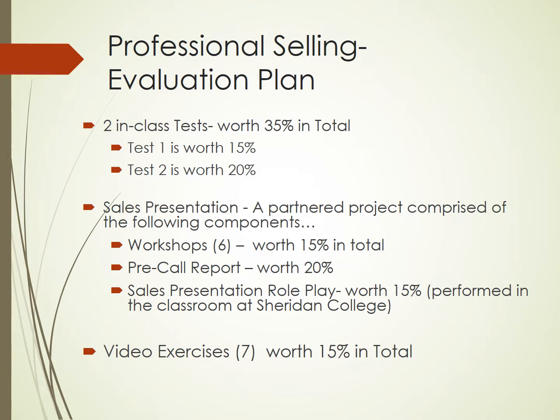Now let's take a look at the evaluation plan for the course. There will be 2 in-class tests worth a total of 35%. Test 1 is worth 15%. Test 2 is worth 20%. Both tests will have the same format of true and false and multiple choice questions.